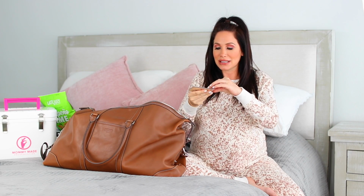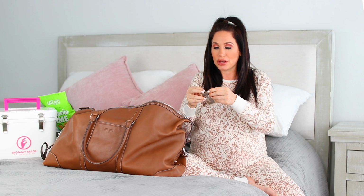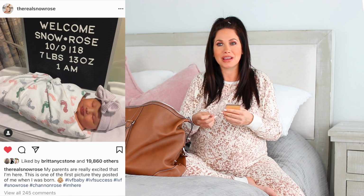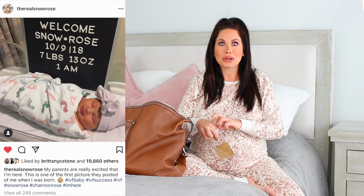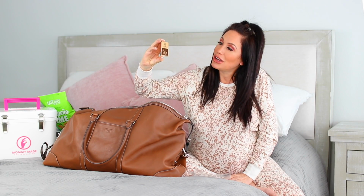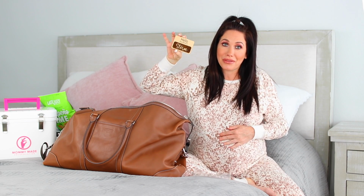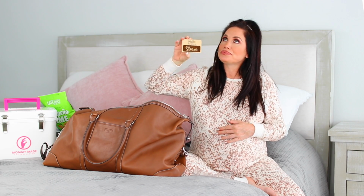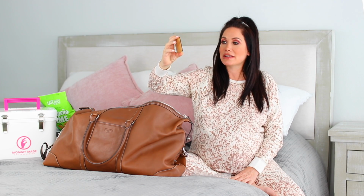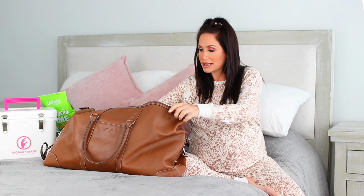Oh, okay, this is another fun thing. This is a little name sign. You know how everyone takes the first picture with how much they weighed, what time they were born, their name, all that stuff. I need that, like the little letter thing that I did with Snow, but then I also got this. It says, hello, my name is Storm. Storm is the name of our baby in here. This is from Something You Would Love on Instagram, they make these and they're so cute. So I have that in here.